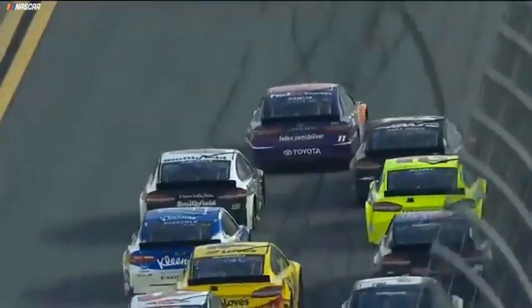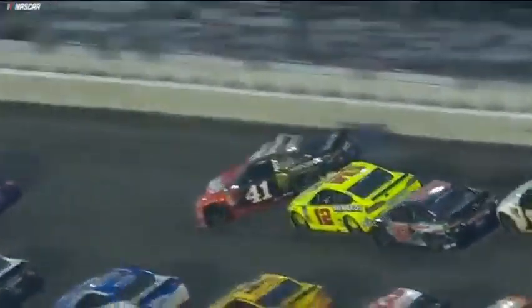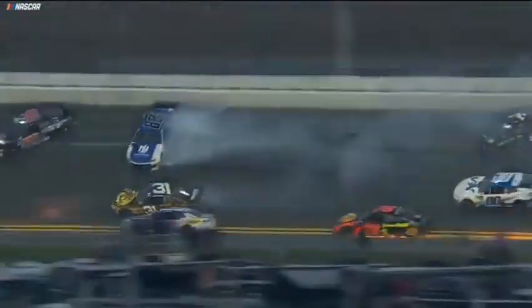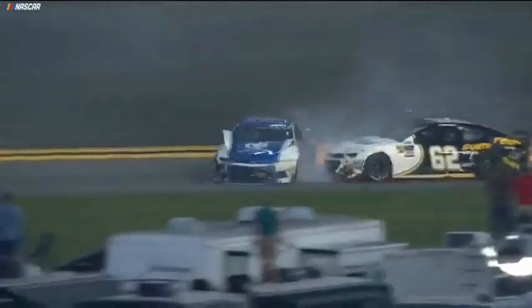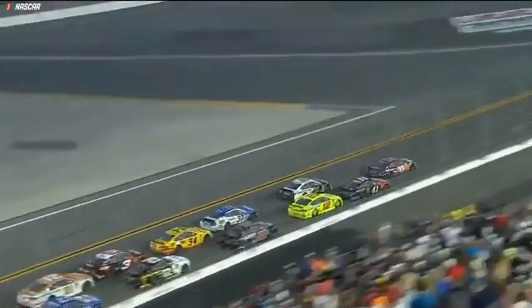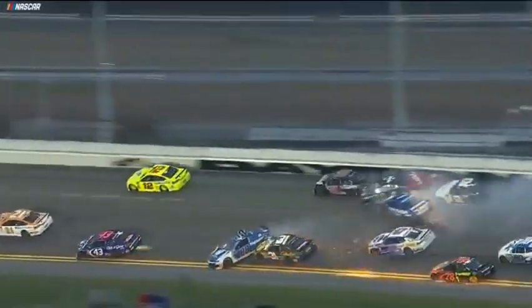Hamlin put a block on the 41, and that stalled out the 41. The 12's right in that area, that left rear that turns him around. Yep. And it was half the field. It was on from there. It has become the war of attrition 500. As soon as Blaney poked his nose to the left rear quarter panel of that 41, around it went, just like we've seen all week.